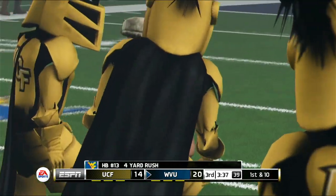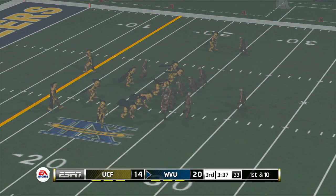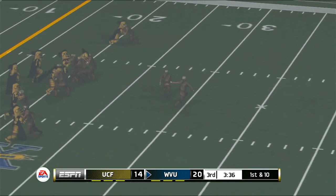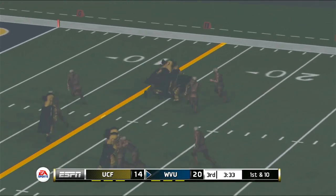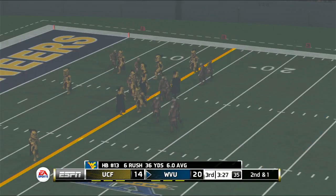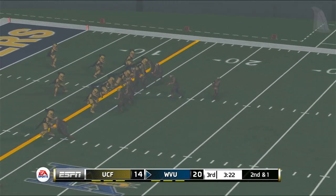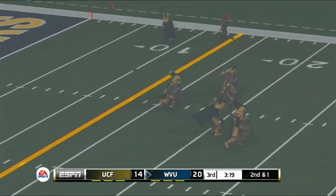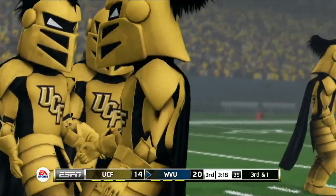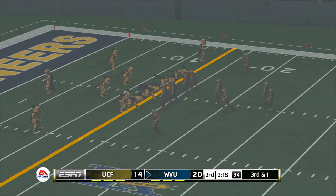Run up the middle. That makes it first and 10. Brought down in the open field. Hands. Perfect timing to jar the ball loose and not pick up the penalty. That was a solid play. It's third down, and this offense is about 3 feet away from that first down marker.